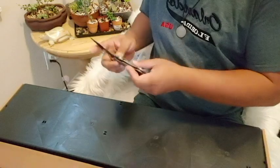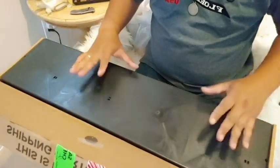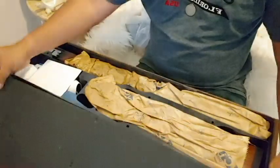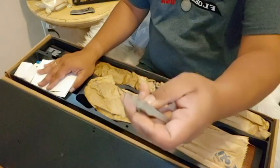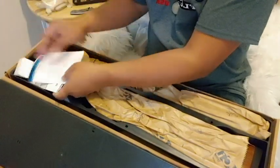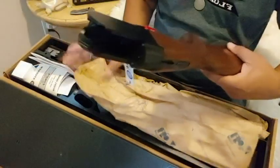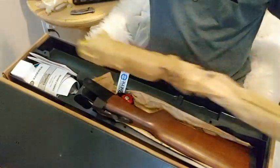So, like I said to the guy at Cabela's, I like the packaging, how they package it. Okay, it has a key for the trigger lock, and has a plastic case. So this is the upper case, and this is the gun. What else we have here? I don't know what this is. Maybe for the chokes. Okay, instructions, and that's it. Okay, that's it for that side. I mean, so this is the stock, wrapped in paper. And this is the trigger lock. And the barrel.